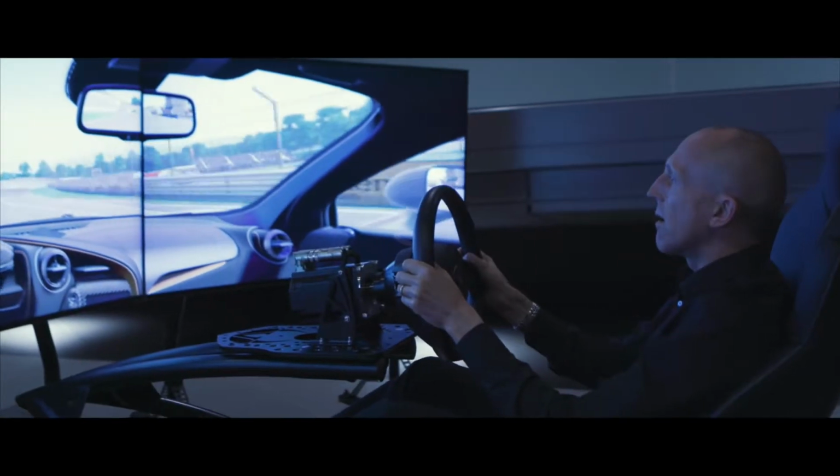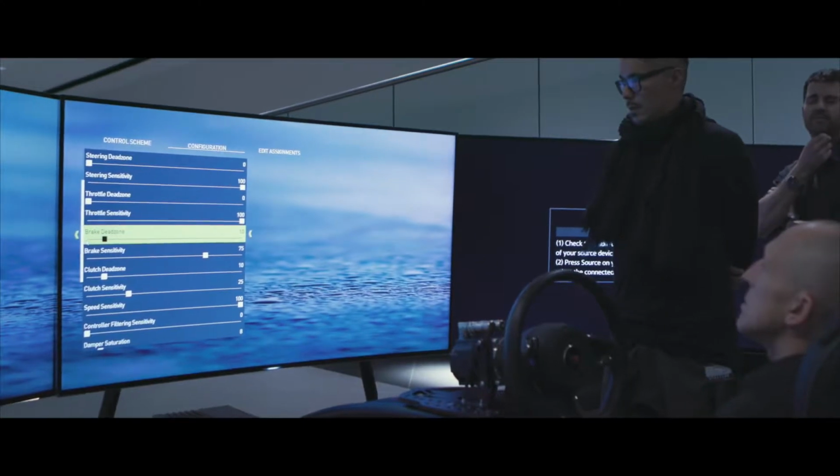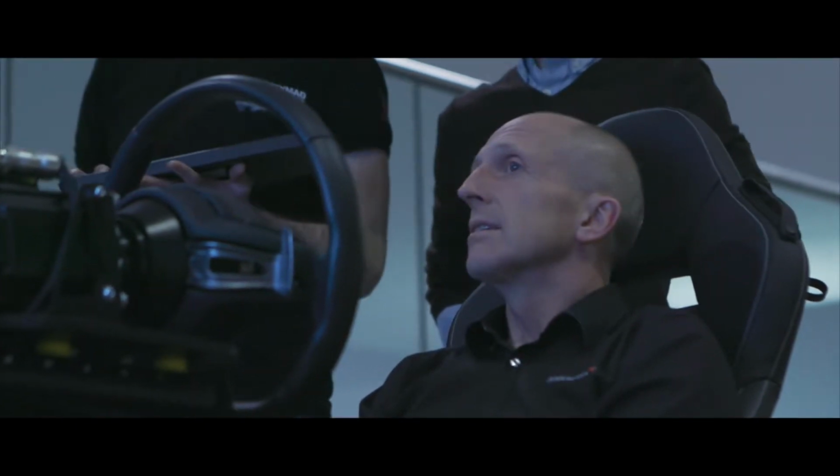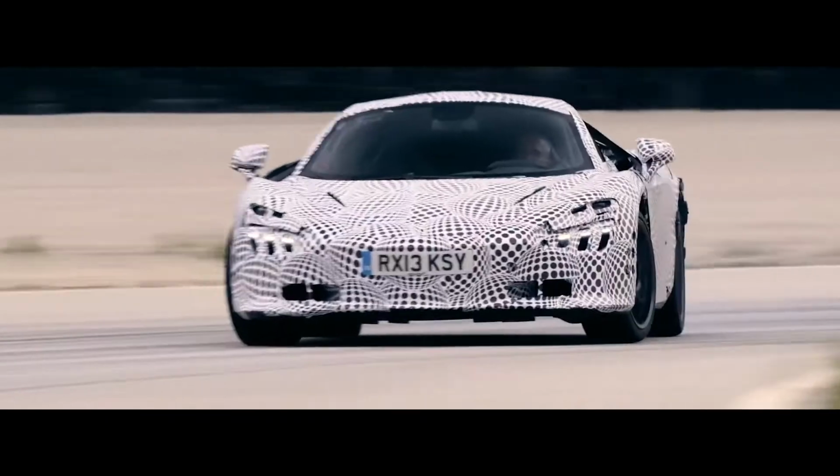Talking to those guys, they use a different language. They're looking at the same things, but they interpret them differently. Probably more objectively than subjectively in a lot of ways than we do in road cars. We operate in parallel worlds.